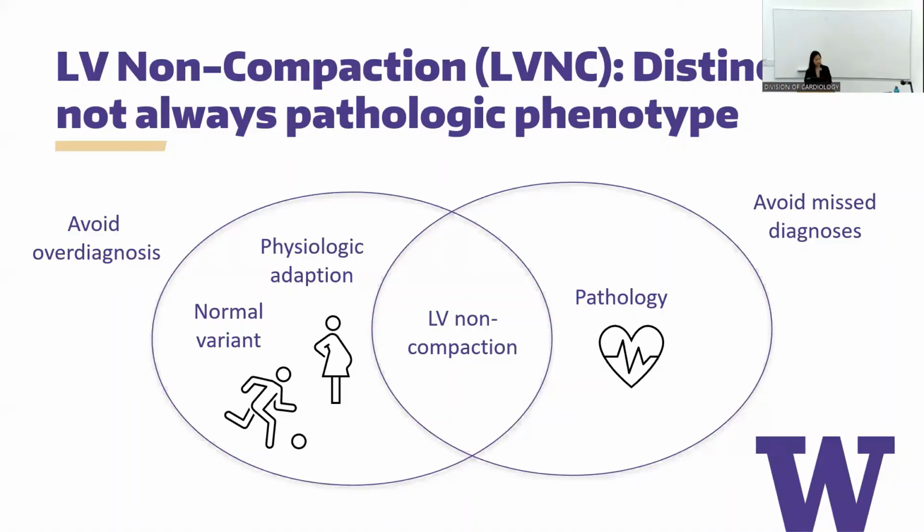And so I think this is really nuanced, but you want to try and figure out how we can avoid overdiagnosing people who don't truly have LV non-compaction and risk of progressing over time, and how you avoid missing the diagnosis in patients who either have evidence of cardiomyopathy or are at high risk of developing it in the future.